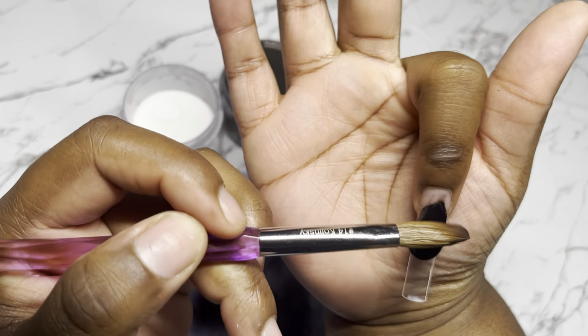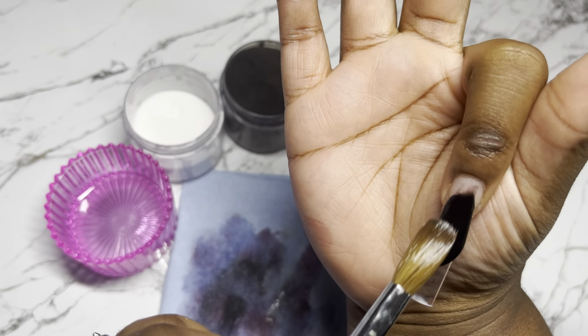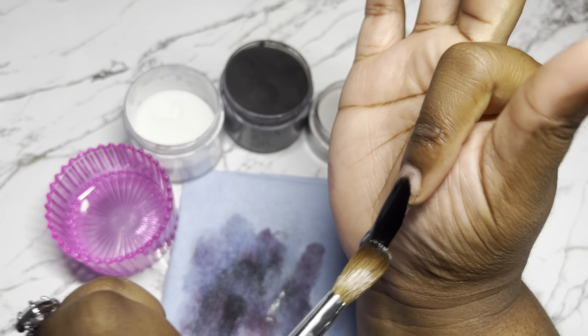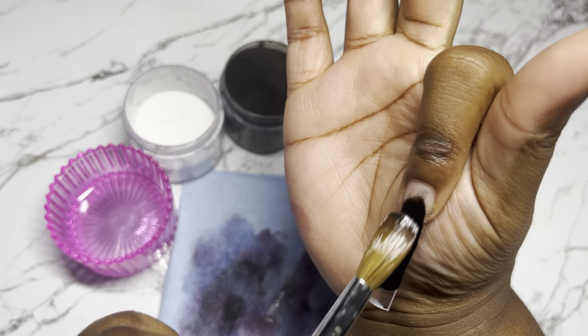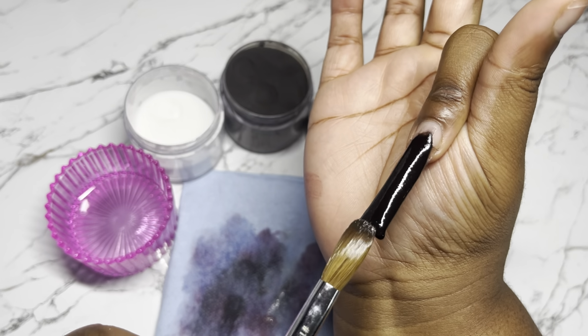But y'all just look at this black acrylic. Now I do use wetter beads only because I just like the way it flows down the nail using a wetter bead than a more dry bead. But just look at it.